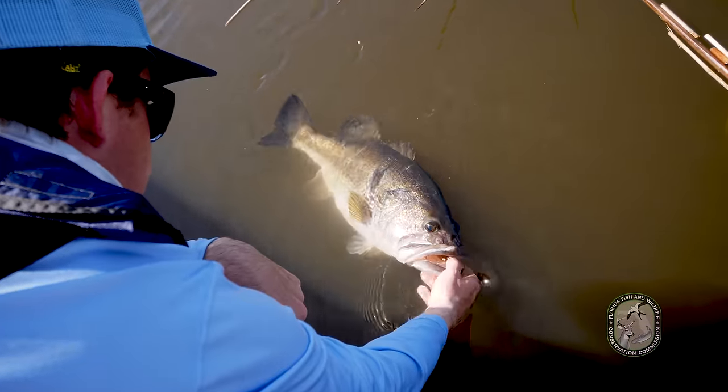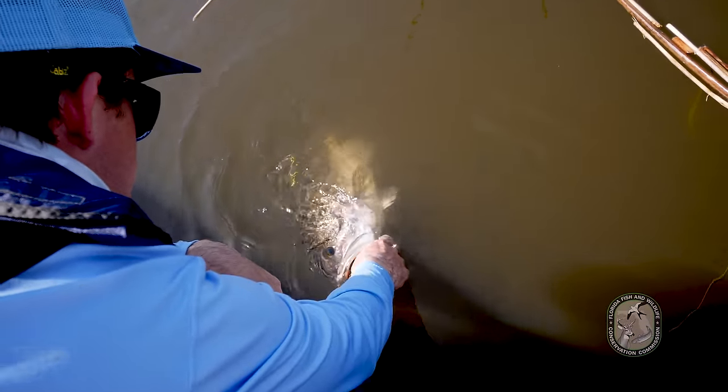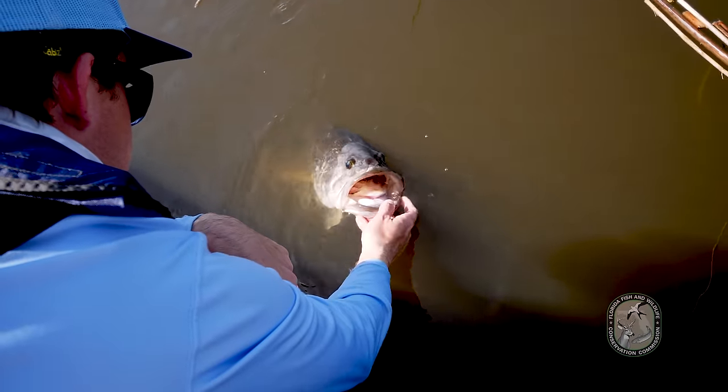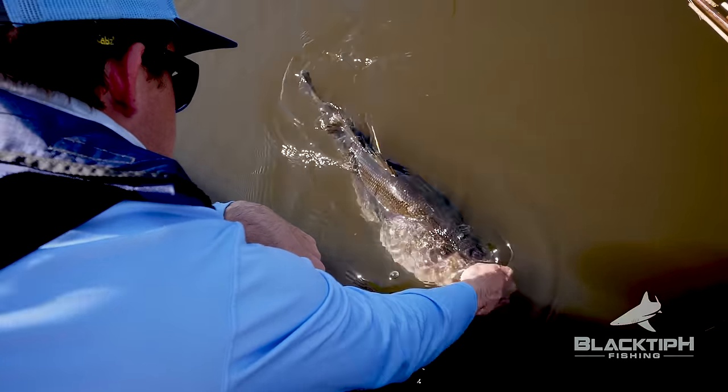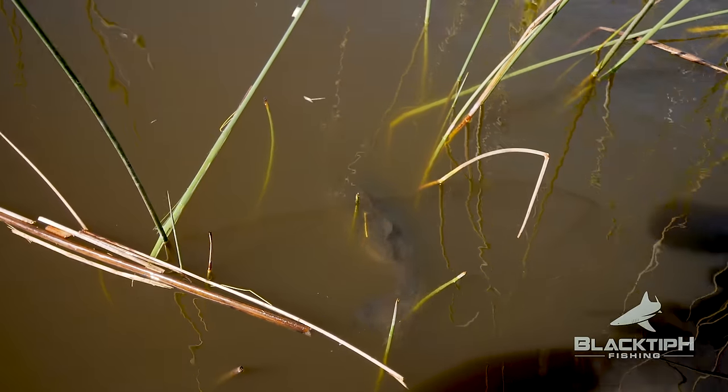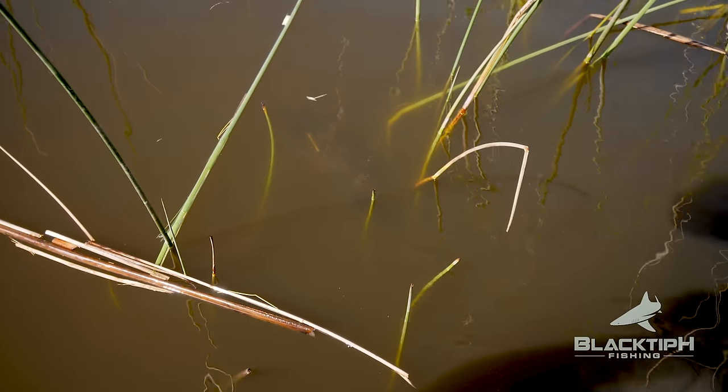So this fish was spawning, it probably would have already been 12 pounds. Yeah, it was probably 11. What a fish. You ready, mama? Here we go. Get some water in your gills. Back to life. There we go.